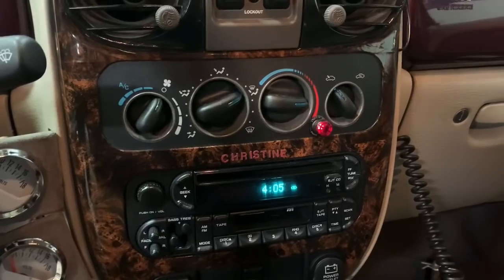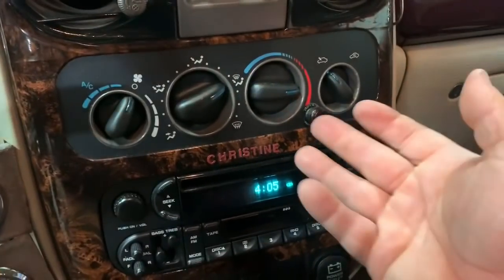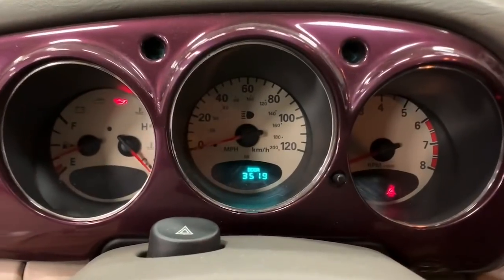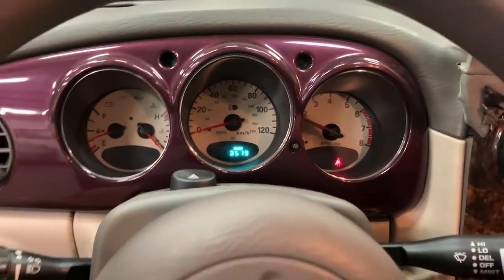But a lot of this stuff, I don't even know what this stuff is for. I mean, look at these buttons. I've been pushing them, switching these switches. Nothing happens. We'll start it up. Yeah, that exhaust roar.